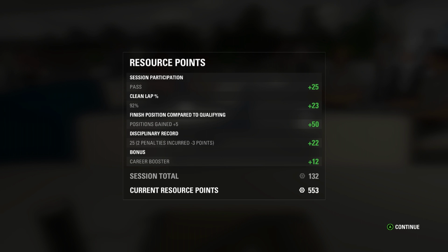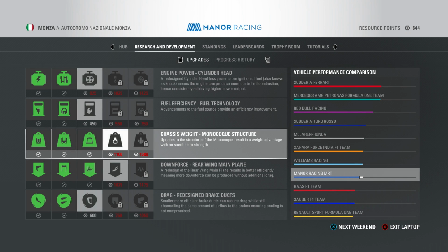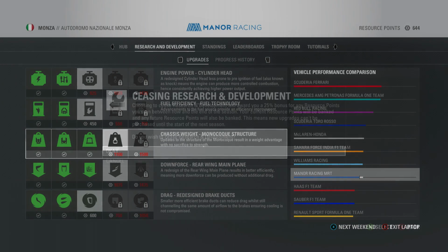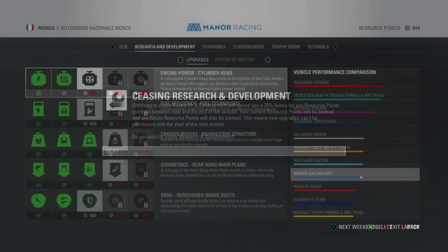But speaking of the resource points and upgrading and all that kind of thing, there's going to be a point in the season now where we get to Singapore, and the team is going to ask us whether we want to cease work on the R&D and upgrades for the rest of the season. So I just want to know your opinion on that, whether we should stop the research and development from Singapore onwards, because if you stop it early, it's going to make your car better for next season. All the resource points that I earn for the rest of the season, after I do that, I'll get like this modifier or multiplier bonus, and I'll get like 1.25 times the amount of resource points I would have got compared to normal, and then I'll have that huge bank of points to spend at the start of Season 2.